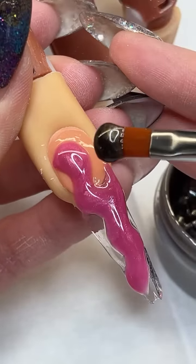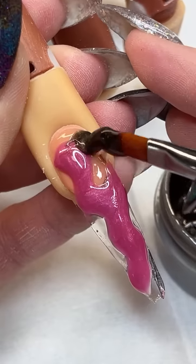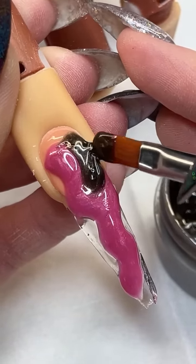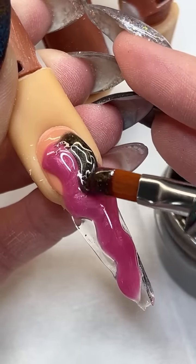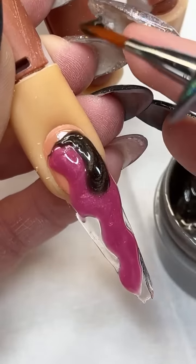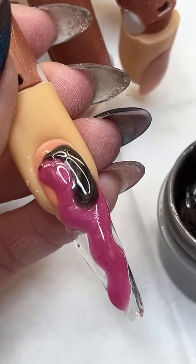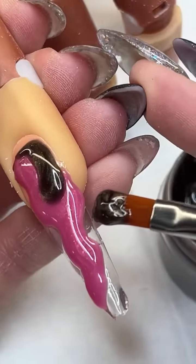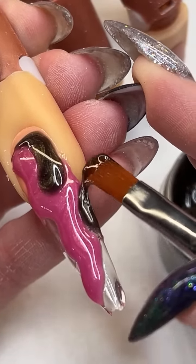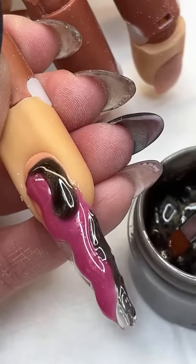But I'm just going to pick up a little bit of that black opal gel, and we're going to fill in all of that empty space now. So just adding that in there. And if it overlaps the pink, that's okay. That's not a problem, not an issue. But I am going to maybe use a different brush right up around my cuticle area. But we'll get to that in just a second. So filling in, again, picking up a little bit more, filling in all of those empty spaces. I'm going to roll that off my brush. Just overlapping slightly. Again, filling in.